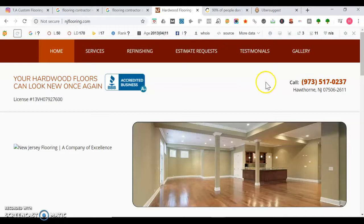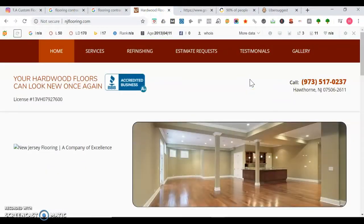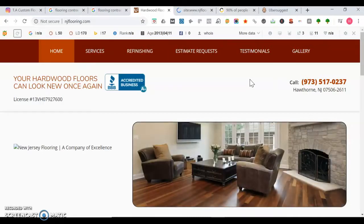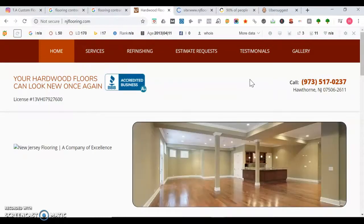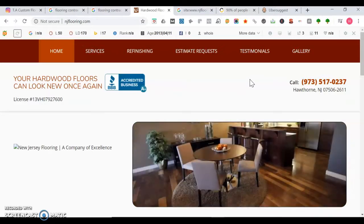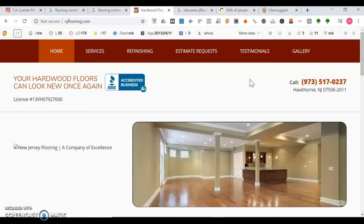And another thing too, Google favors those websites with more pages too. So you want more pages with authoritative content. You can add blogs giving your thoughts and opinions on everything related to flooring. That way you'll be a thought leader. Think about this, whenever you type in a celebrity's name on a Google search, their Wikipedia page is one of the first to pop up in the search results. And Wikipedia has so much information on that celebrity.